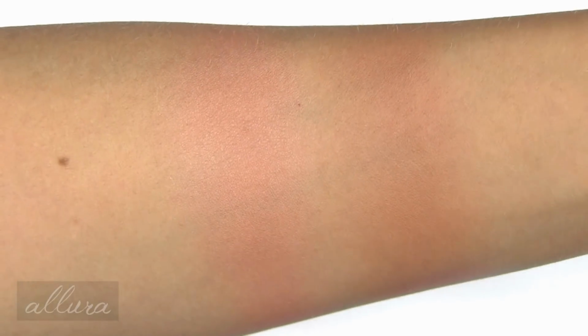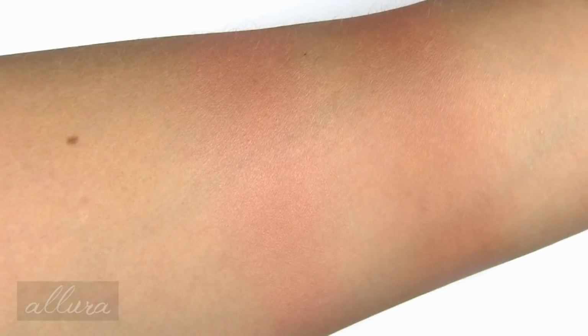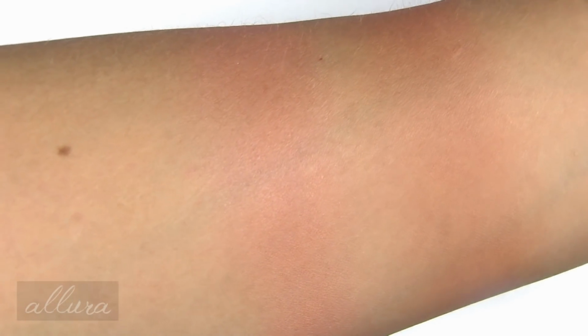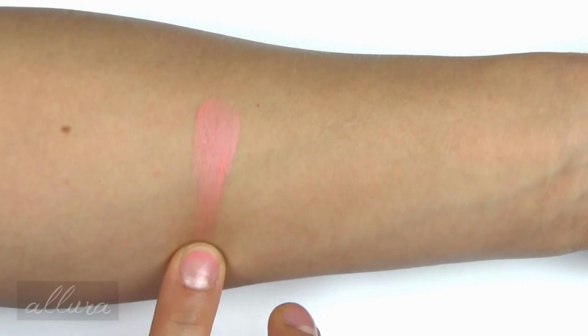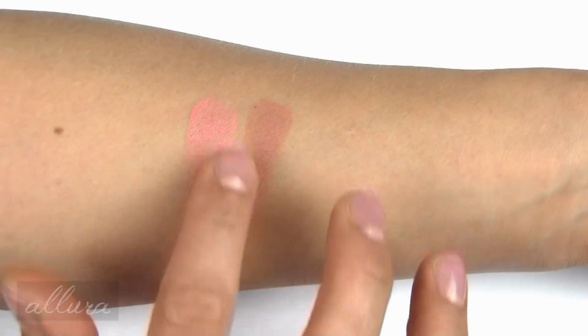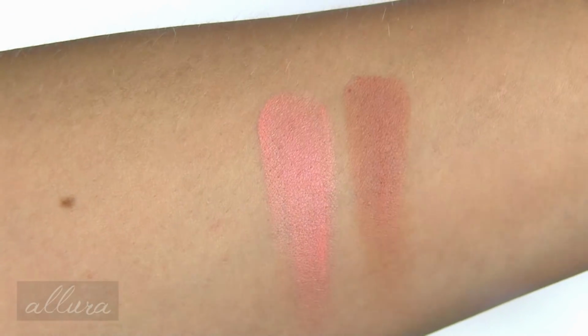This applies pretty well too, but again I'm going to add a second layer to build it up. Alright, so applied with an angled powder brush. Those are your 2 shades from the I'm Not Blushing powder duo. Really pretty, seems very wearable. And just for reference, here are the same shades with heavy swatches. Alright, and that's what those look like up close.